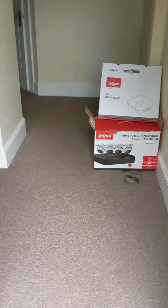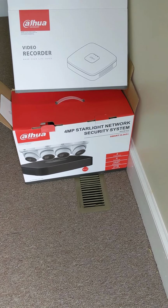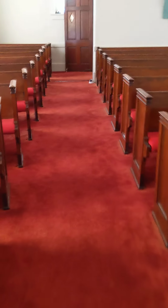Going in here, first thing I want to show you is the Dahua 4-channel kit. That's an IP camera system. 4 megapixel Starlight. That's actually a 4K recorder. For those who are like, what is 4K? 4K is 8 megapixel. So super clear. But if your viewing is near, very close, you don't really need to go 4K. 4 megapixel does the trick.